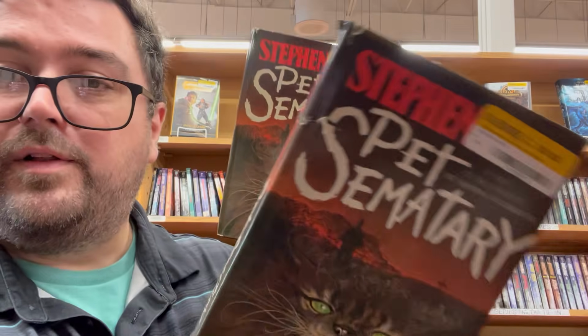Inside flap, you can see, is a lot lighter. And then the outer has tanned and stained over the years. But $25 for that is not a bad deal. And wow, a couple of book club editions of Pet Sematary, one of which is in pretty decent shape.